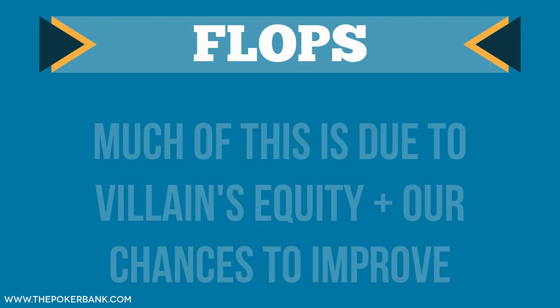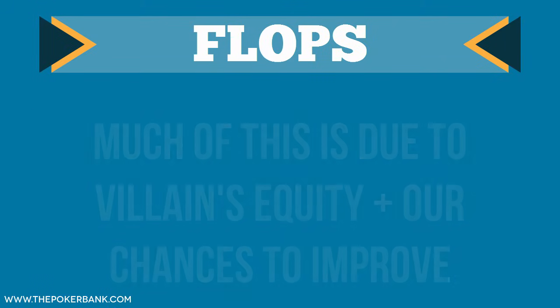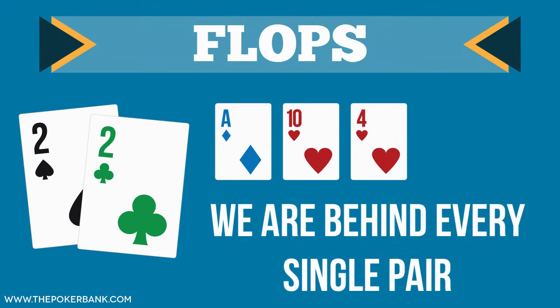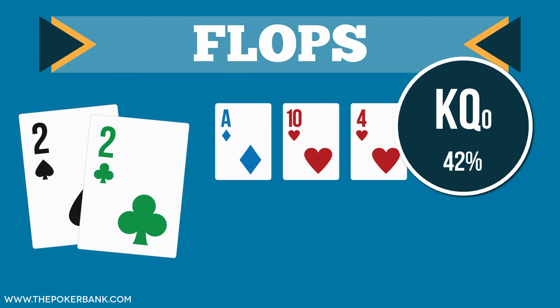Part of this is due to equity, an ability for our hand to improve. If our baby pair flops just a single pair, it's usually against either a pair that's ahead of us or hands ranging in equity. On that same ace-10-4 board, villain has 42% equity with king-queen off versus our deuces.